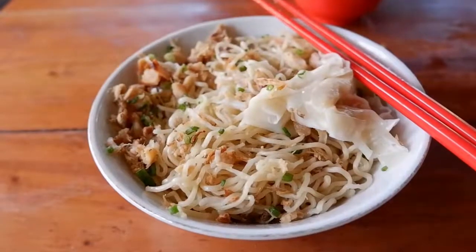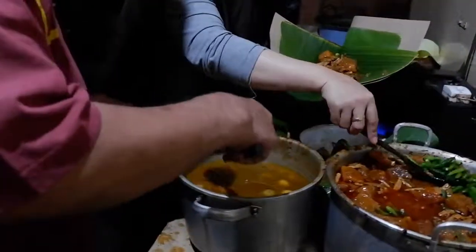It was an absolutely amazing day. I am very impressed by the food that Yogyakarta has to offer. All the diversity, all the delicious foods. It just blew my mind today.